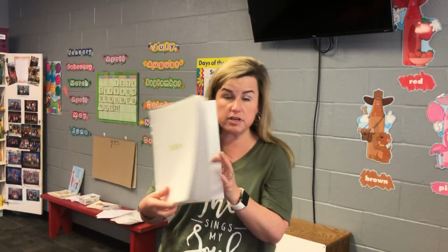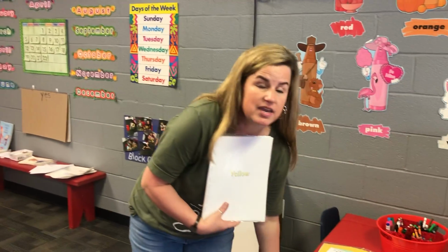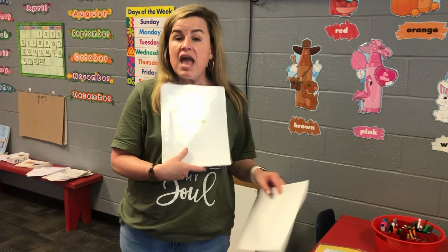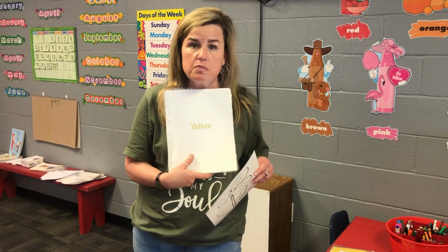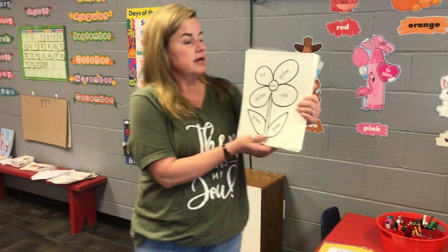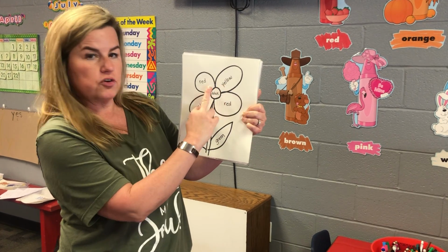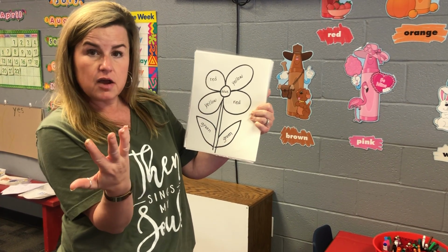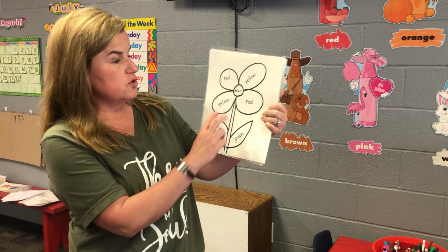Now the reason I wanted you to see that is so you would know yellow starts with Y. Because something else in your packet, and if you're tired, see if mom and dad will let you do it tomorrow. It's okay with me. I don't care, okay? Here's yellow and here's yellow. So guess what color you're going to color those? Yellow. And maybe you could even use markers. Ask mom or dad or papa or whatever if you can use markers.